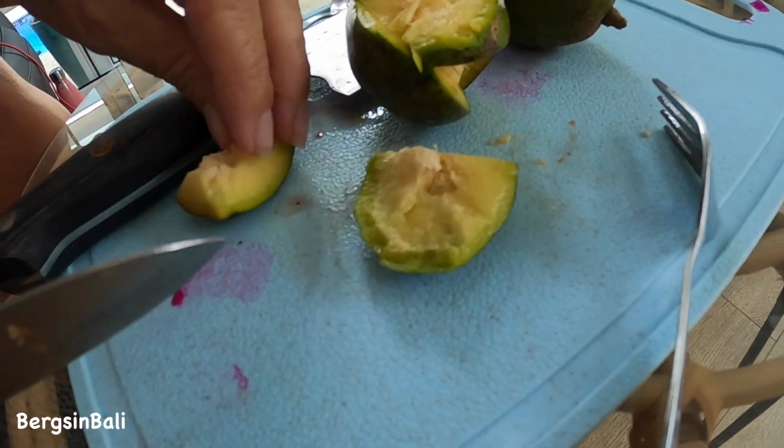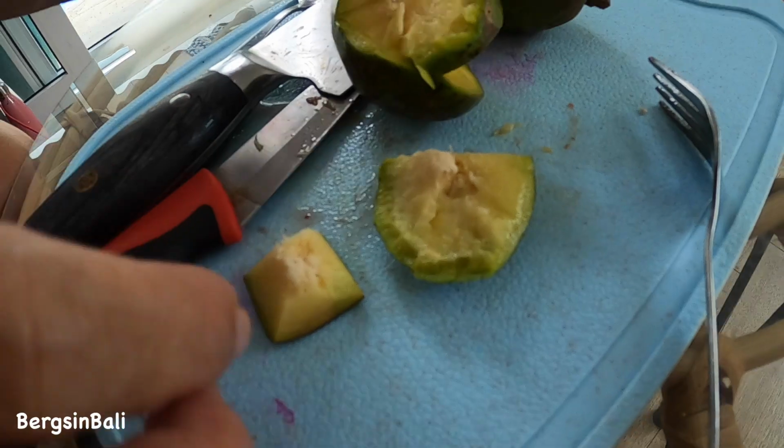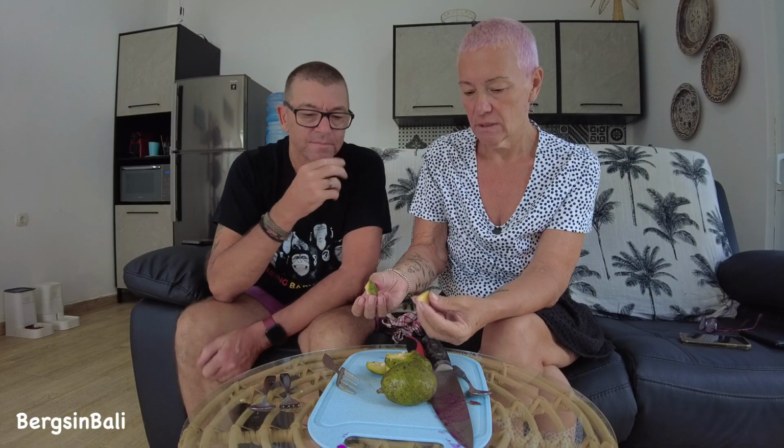All right, so that's obviously what it looks like, a bit like an apple. And I read up on it, and it's sweet and sour at the same time. So you eat the outside bit too? Apparently. Why would you eat that? That's the skin. Yeah, that's what it said. The skin's a bit sour. Suppose we eat the skin of an apple, don't we?